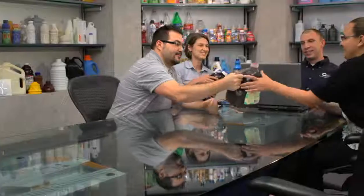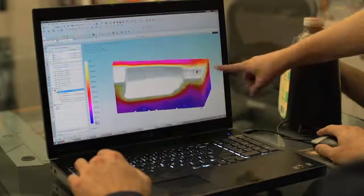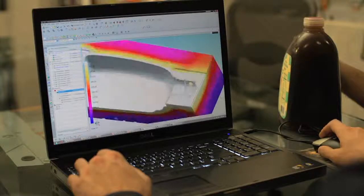We're using NX CAE to perform different types of analysis on the bottle to make sure it meets customer performance before we actually go and make the bottle. So some of the things that we're analyzing with NX CAE is the top load, which is to understand how the bottle is going to react on a pallet. Then a vacuum analysis is how it's going to react under hot fill.